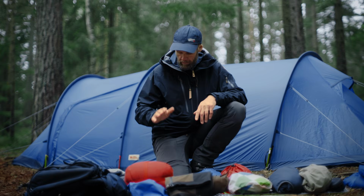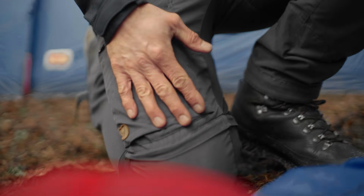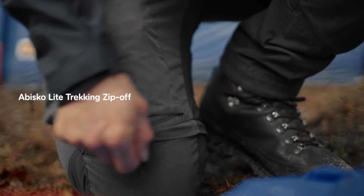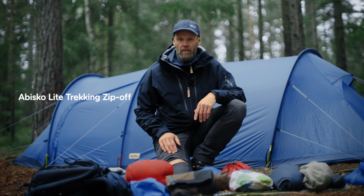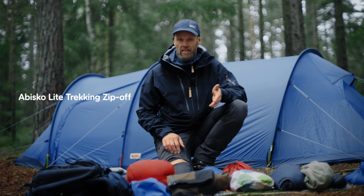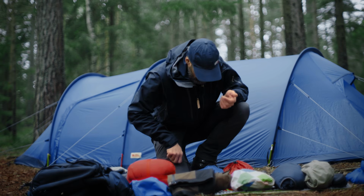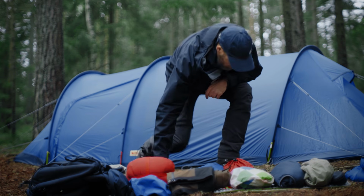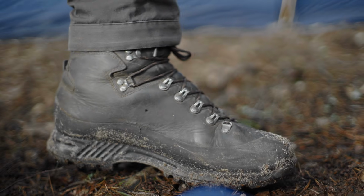Then on my bottom I wear a pair of Abisko Lite trekking trousers, the zip-off version, so I can actually open up and convert these into a pair of shorts, which saves me the effort of bringing both a pair of shorts and a pair of trousers. On my feet I have a pair of traditional leather trekking boots. That will definitely do the job for this trek.